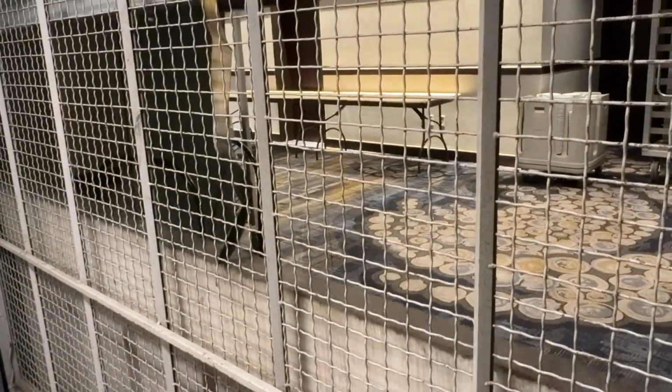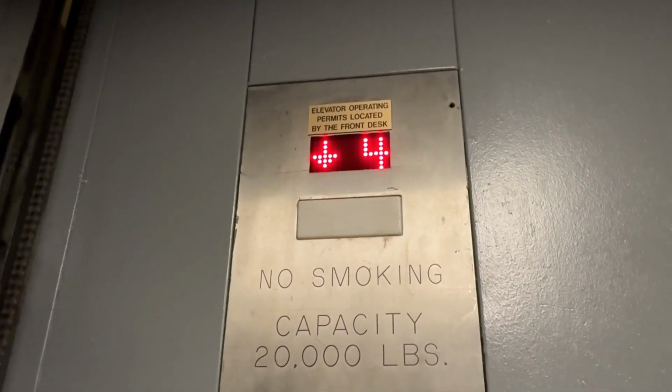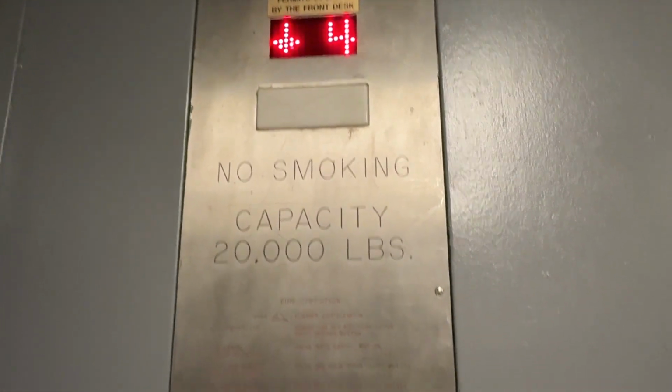Finally get to ride this. This is a Schindler freight elevator, installed by Schindler Elevator, Minnesota.